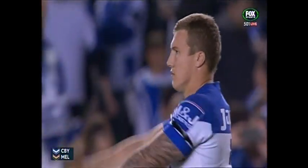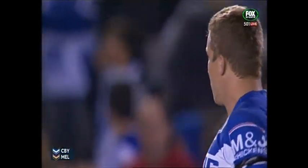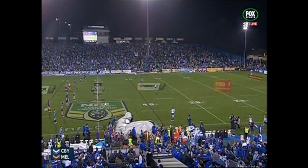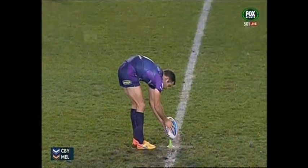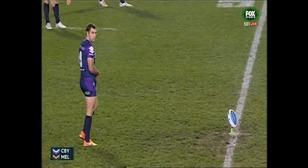That halves puzzle still hasn't been solved by Des Hasler. He gets his start tonight, Hodkinson. Josh Reynolds waiting for his chance, coming off the bench tonight. But he was terrific last week, despite spending 10 minutes in the sin bin against the Penrith Panthers at ANZ Stadium.